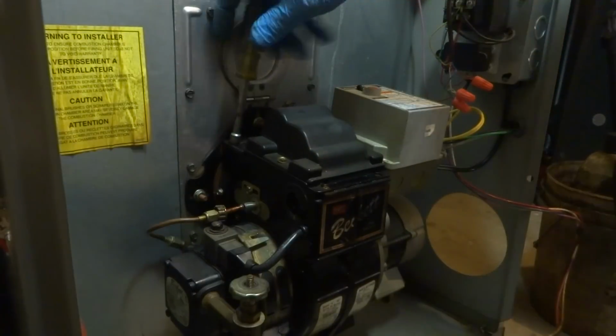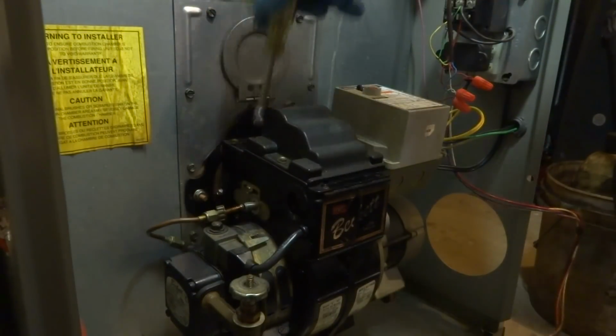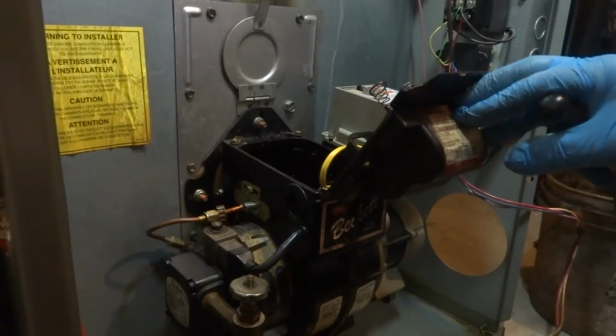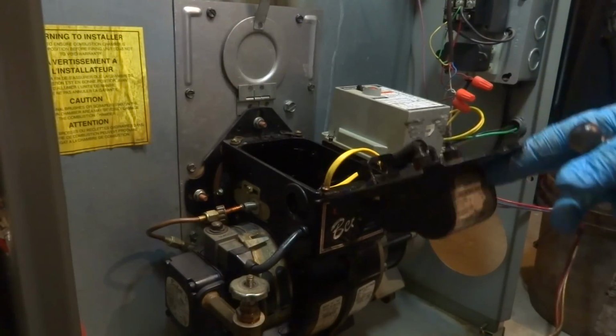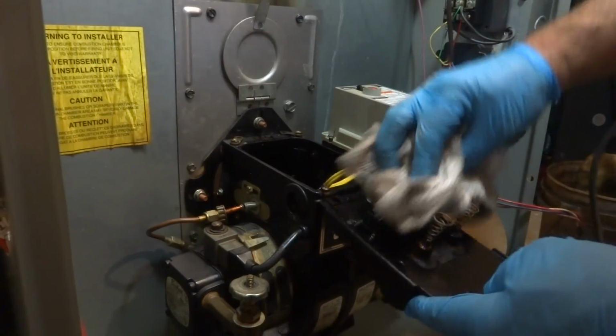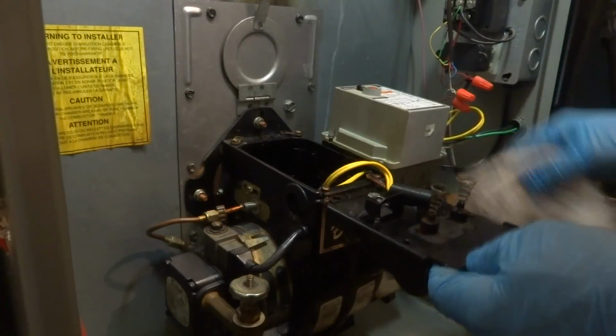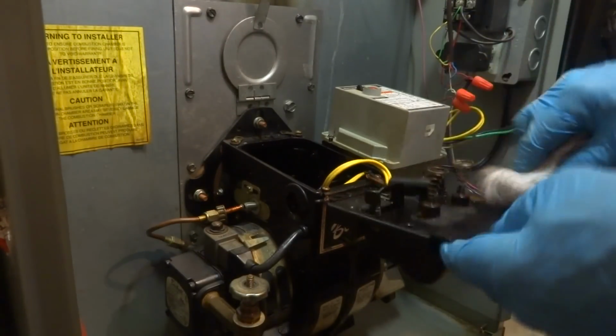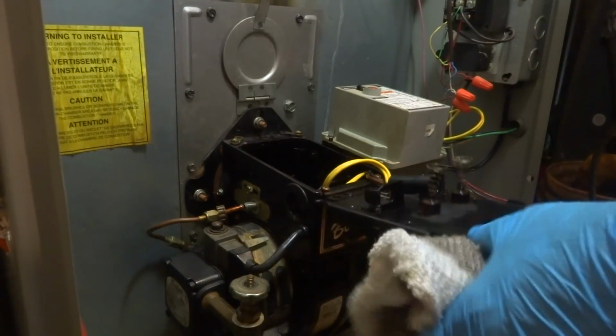So you know what that means. Every time it's been running, it's been leaking oil down in there. Wow. Look at it, it's all soaked. Look at that. I got the power off, but the thing's gonna have to all come apart.